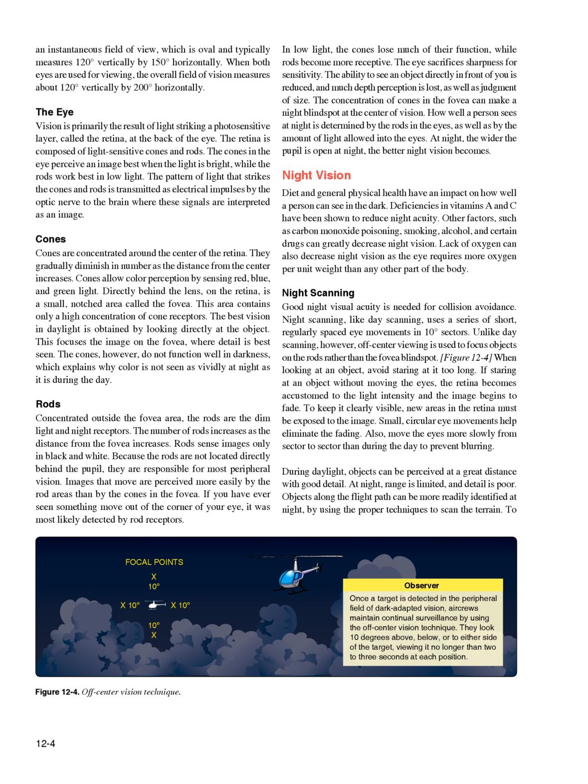Lack of oxygen can also decrease night vision, as the eye requires more oxygen per unit weight than any other part of the body. Night scanning. Good night visual acuity is needed for collision avoidance. Night scanning, like day scanning, uses a series of short, regularly spaced eye movements in 10-degree sectors. Unlike day scanning, however, off-center viewing is used to focus objects on the rods rather than the fovea blind spot.